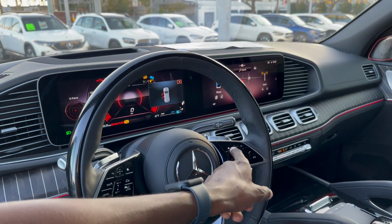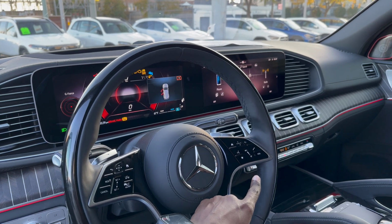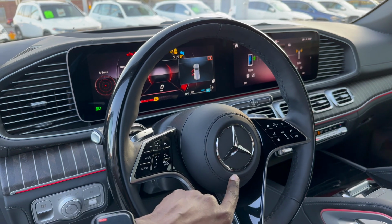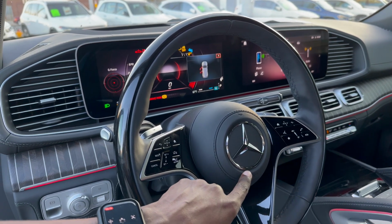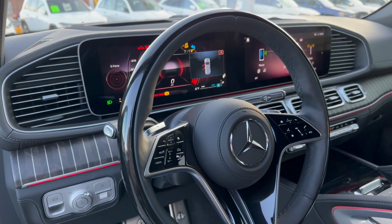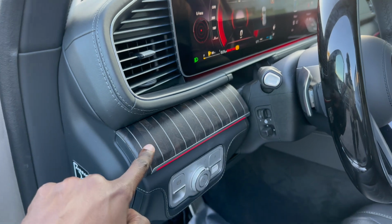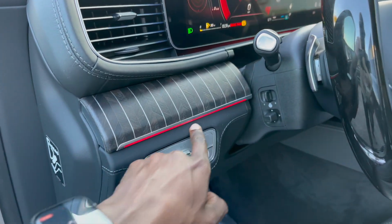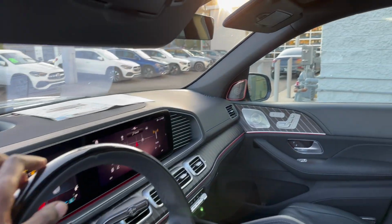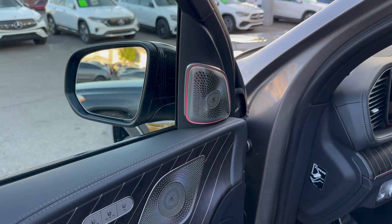For the central display, we have these options over here. Voice options are also standard in the GLS. And notice the typical chrome accent is also finished in this dark chrome. The Mercedes star on the steering wheel. Love the wood options with the aluminum flowing lines and the 64 color ambient light network all throughout the cabin. Also the speaker system on the A pillars.